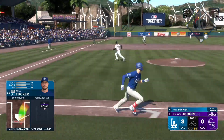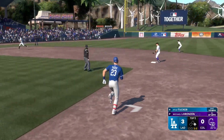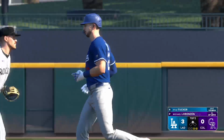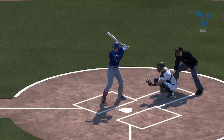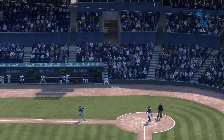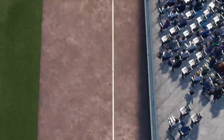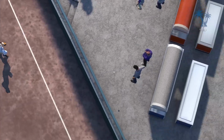Headed towards the corner. Hops over the wall, and that's an automatic double. The automatic double kind of feels like enjoying cruise control in your car, Boog. You don't need to keep the pedal down as you cruise into second base. Just no worries in the world. And you know what? He put a really good swing on that one.